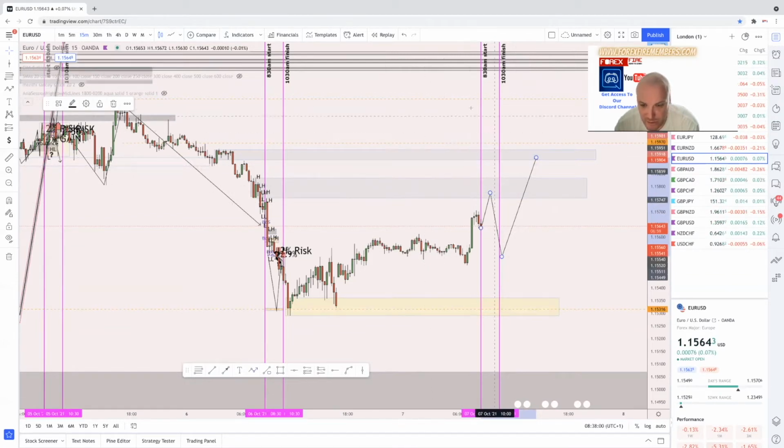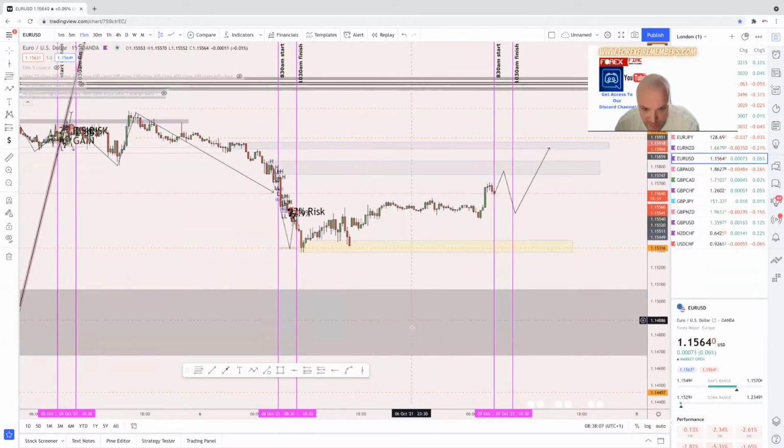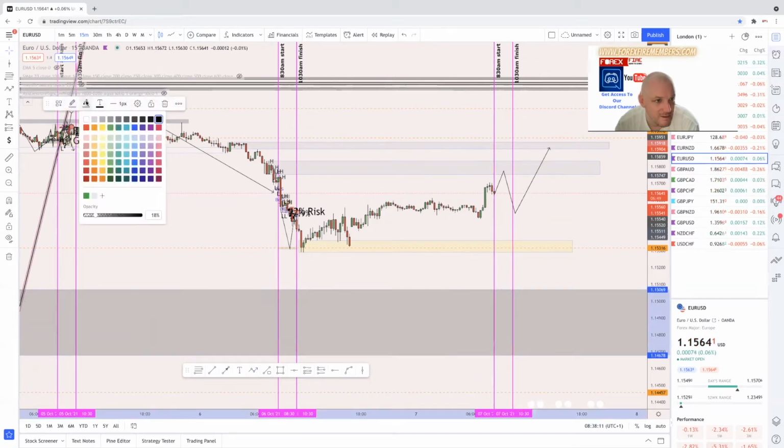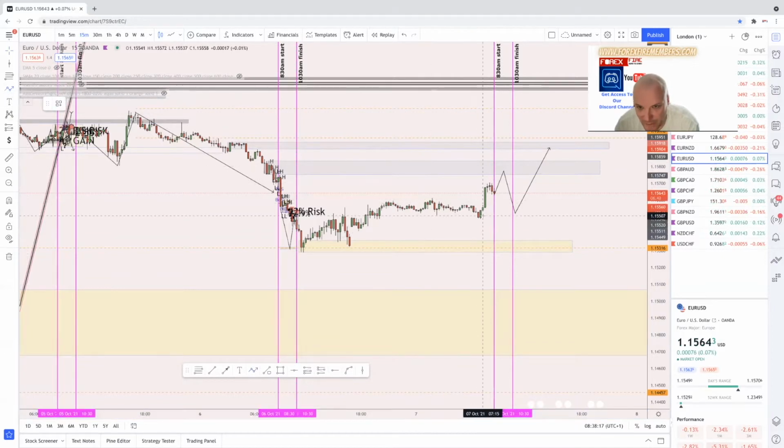These orange areas will keep on at the moment. The lower side, I'm not going to draw any orange lines down at the moment because we've got this big order block from back in the day. Again, I don't know whether it will.